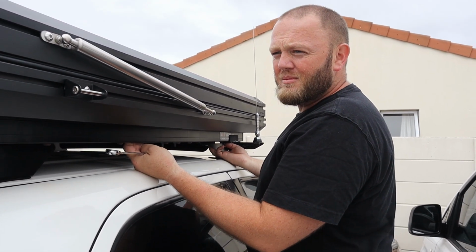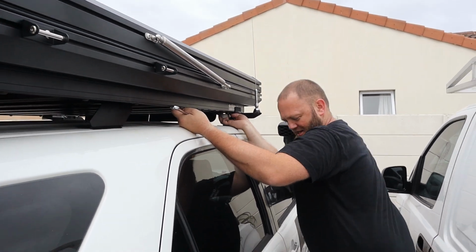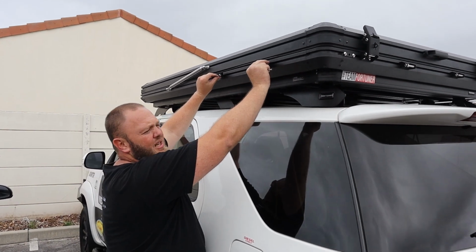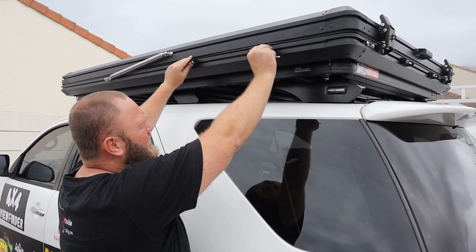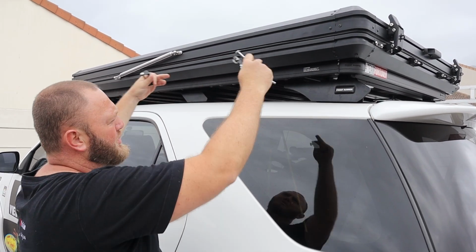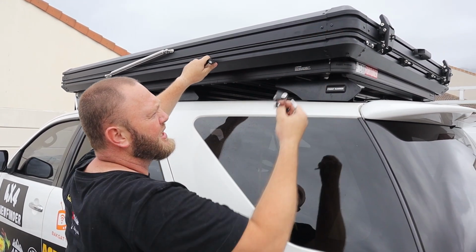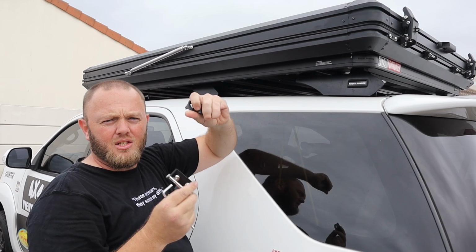Right, now it's time to open this mother and see what it looks like on the inside. Right folks, so these two were this size over here. That's where the ladder would have fitted to. But because we're going to have the awning on this side, there's no point having them this side. They literally just slide out to here and they come out. And that's that.